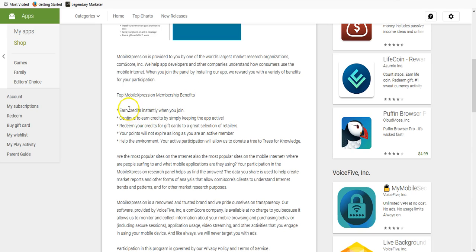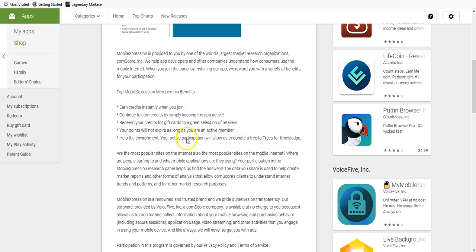So as you can see here, it says earn credits instantly when you join. Continue to earn credits by simply keeping the app active. Redeem your credits for gift cards to a great selection of retailers. Your points will not expire as long as you're an active member. Alright, so you'll help the environment. Your active participation will allow us to donate a tree to Trees for Knowledge.